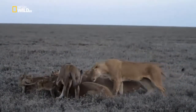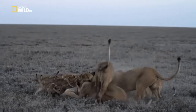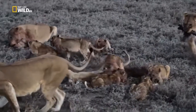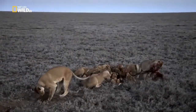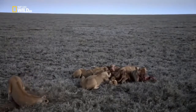Just the fact that they would go in that hole and pull this thing out is incredible, because you realize that they were willing to take that risk because they were desperate. The other side of it was the collared female, who we saw had some gravitas. She seemed to be kind of a leader. But when they got the warthog, she didn't even take a bite. She stayed on the hole because she knew there was another one in there.